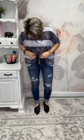I just threw on those Corkys earrings, those double O's, with this one, again, just because they're a good neutral. And then I put them on with the Judy Blue rose gold button fly jeans, and these are one of my favorites.